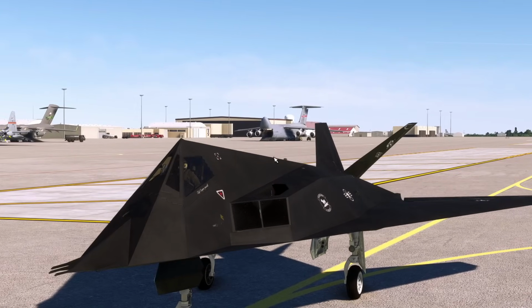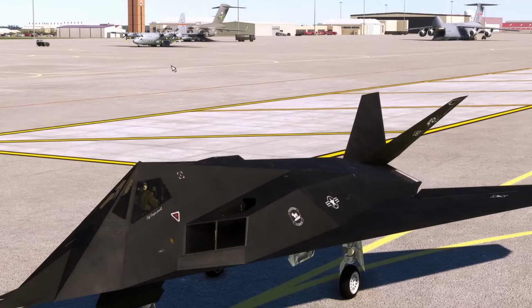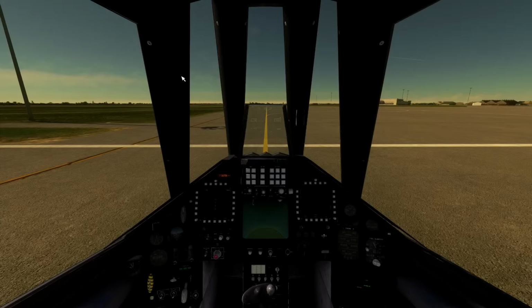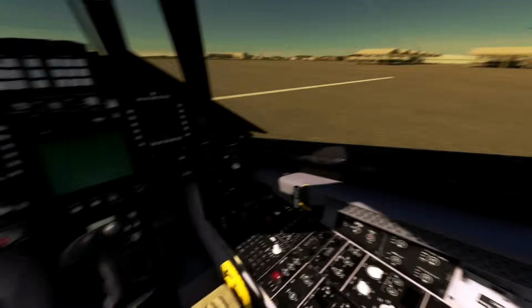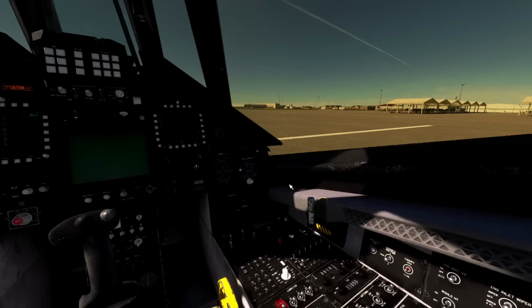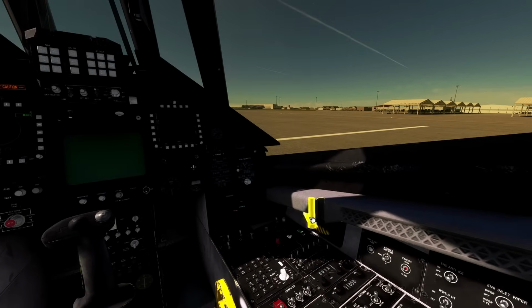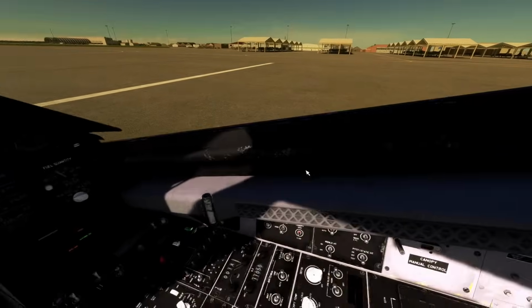By the way, I love the C-5 Galaxy and the C-17 over there. We also have an AC-130. Lovely. Guys, this is a beautiful cockpit. Let's open the canopy, if it will work. Nope, it will not open at this point. Okay, yeah, because we have started the engines already. But you can open up the canopy of this plane.